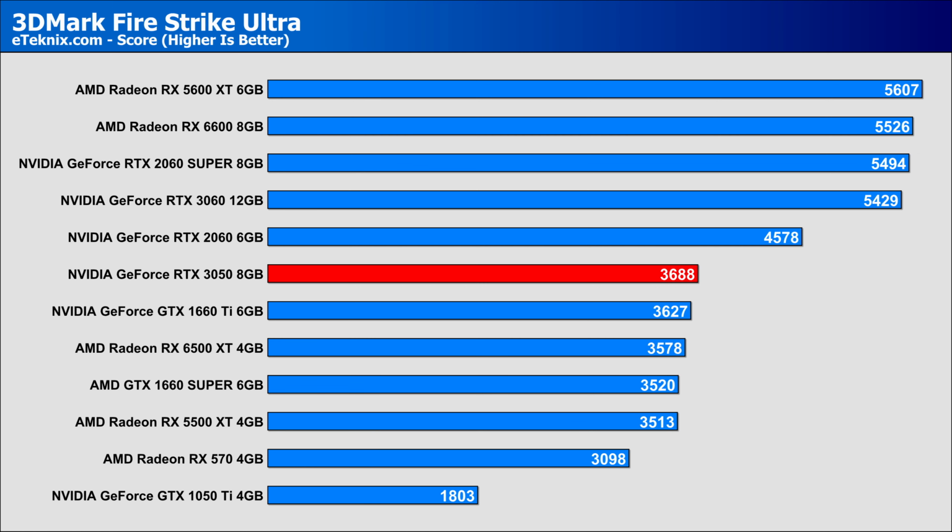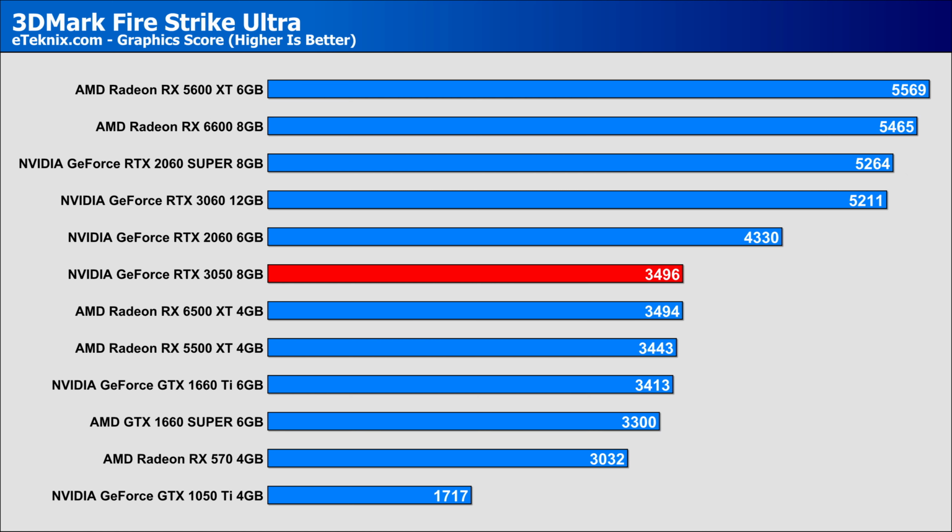In Fire Strike Ultra, the RTX 3050 did push forward, showing that the higher resolution benchmark is able to harness the true power of the Ampere architecture, and even sees it push slightly ahead of the 1660 Ti. This is likely due to the extra 2GB of GDDR6 memory that higher resolutions will be able to utilise, and shows that the extra memory was a good move by NVIDIA.